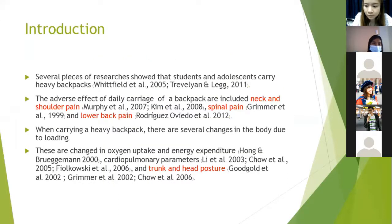Let's start with the introduction. Several studies show that students and adolescents carry heavy backpacks. The adverse effects of daily carriage of a backpack include neck pain, shoulder pain, spinal pain, and low back pain. When carrying a heavy backpack, there are several changes in the body due to loading. These are changes in oxygen uptake and energy expenditure, cardiopulmonary parameters, and trunk and head posture.